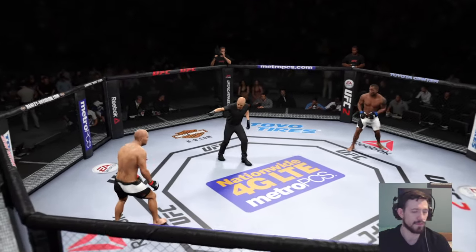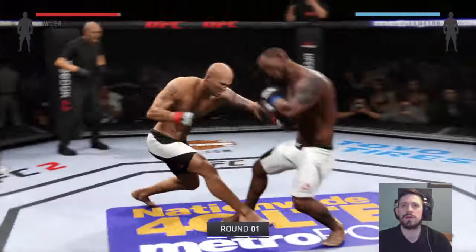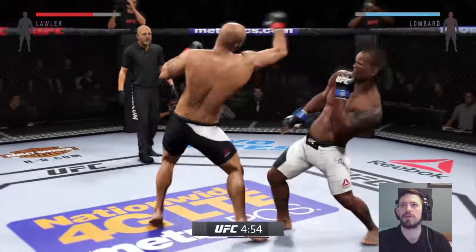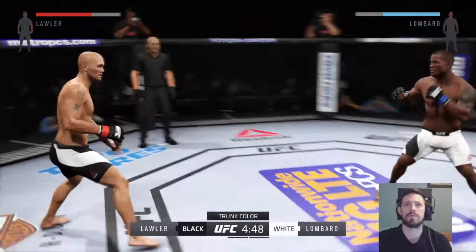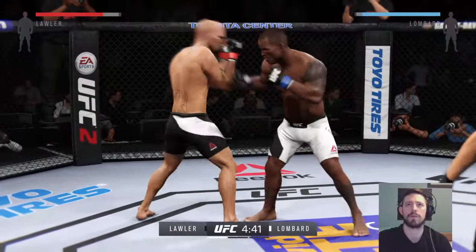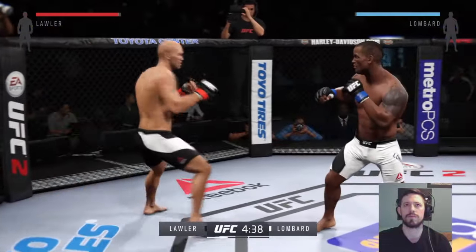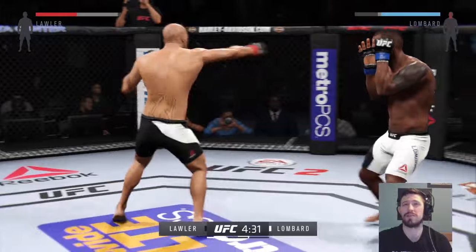Robbie Lawler. Ready? Hector Lombard. Southpaw against southpaw. Tonight's fight is scheduled for three five-minute rounds. White trunks for Lombard, black trunks for Lawler. One of Robbie's best weapons is his elbow strikes. Now he's taking some punishment here early, John.